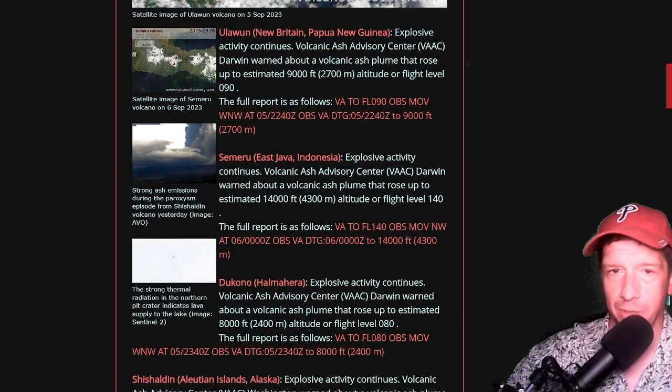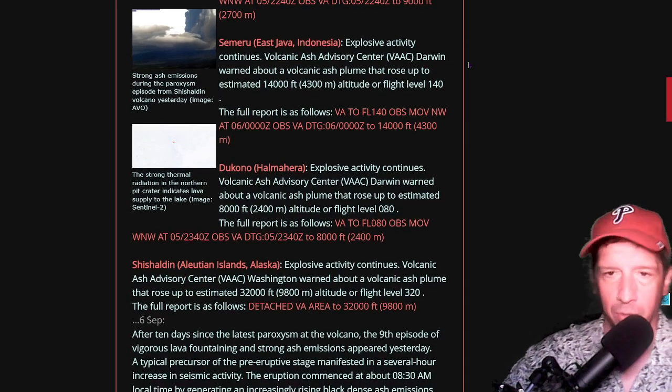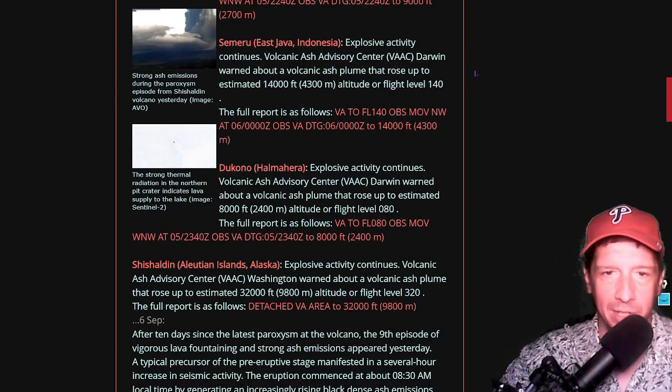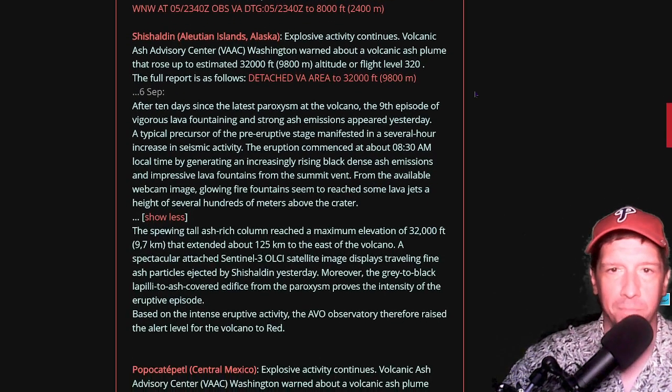It's a flight level 090. Semeru, flight level 140 as it explodes. It's located on East Java, Indonesia. Tokono exploding. Flight level 080 over Halmahera, Indonesia. And then Shishaldin, yes. 10 days since the latest paroxysm, and kablooey, 32,000-foot ash plume was created.